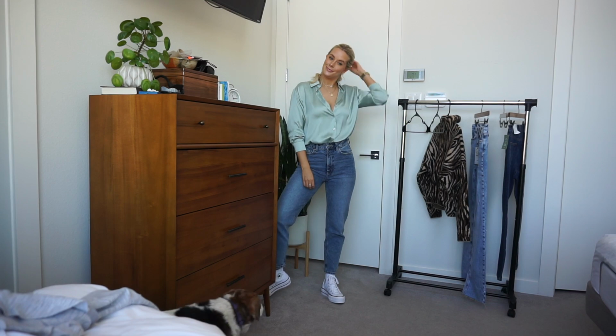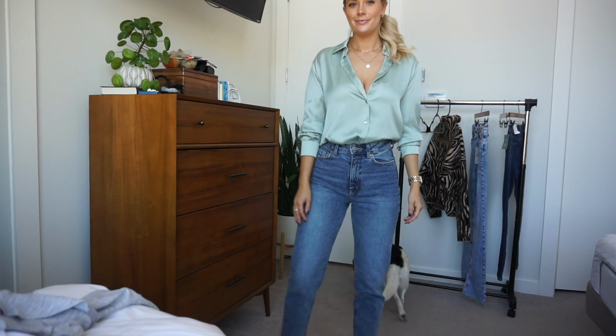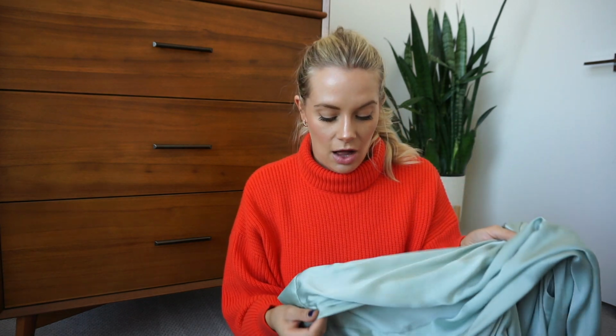I feel like with jeans and heels, I'm not a dress or a skirt sort of person. So with this, it's dressier, but still very classic and cute. And I'm obsessed with this color. It's just so pretty.